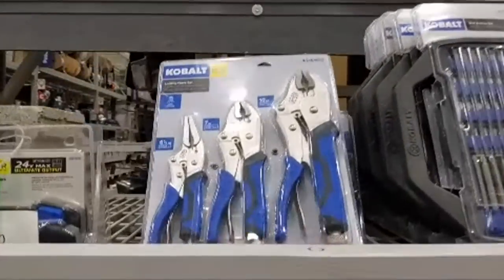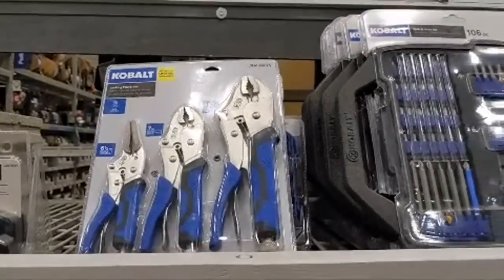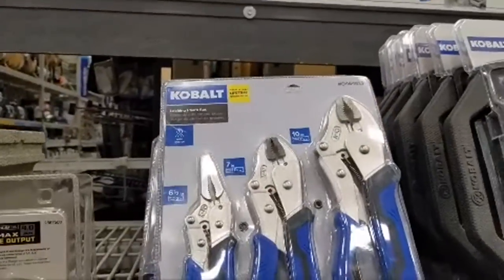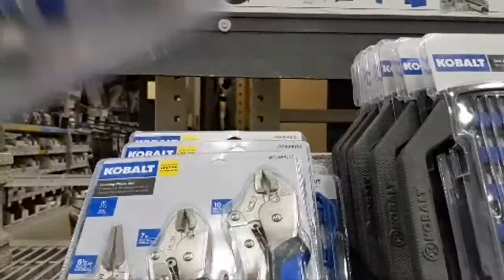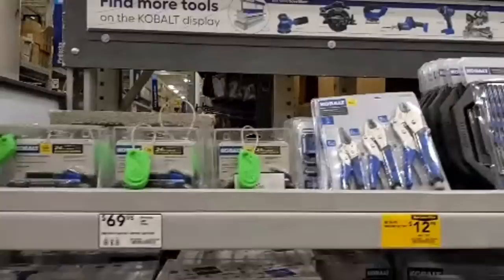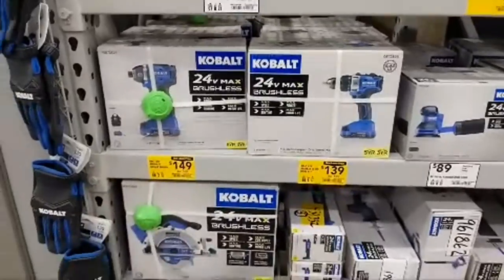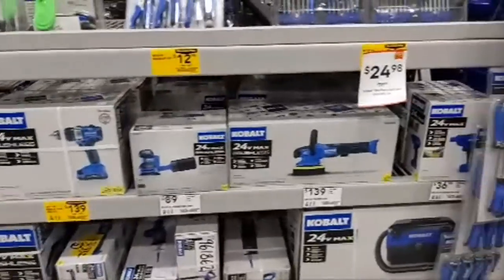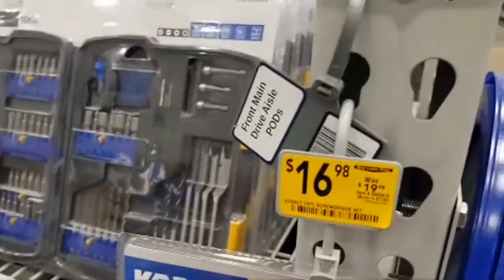What I am a big fan of, though, for $12.98, oh, this is a 65-piece driving bit set. I was going to say, a three-pack of locking pliers, I'd be all about that. You know, these are probably really good. I don't know. Maybe they are, $12.98. If you want, I'll scan them. Let me know. They have markdowns on impact drivers, drill drivers, circular saws. They got all kinds of stuff. They also have a 10-piece screwdriver set, cushion handle, $16.98.